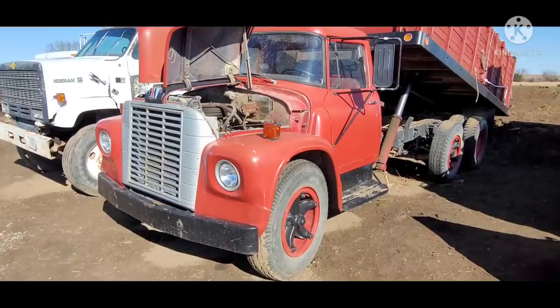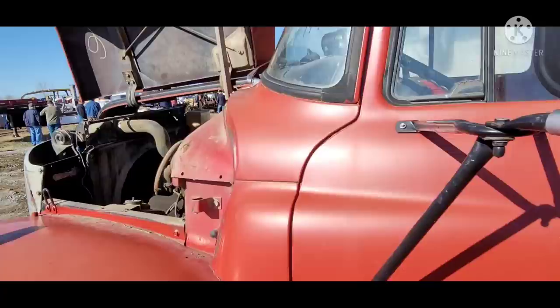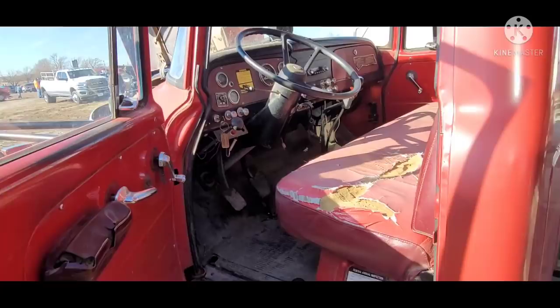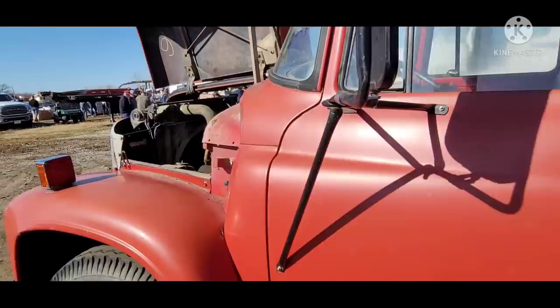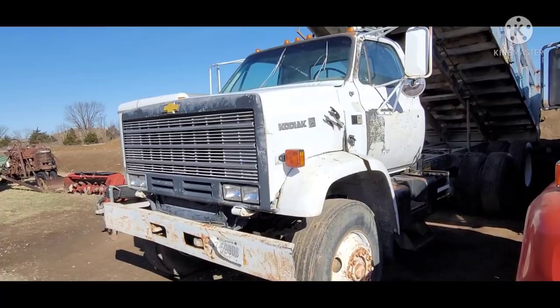There's so many of these around to pick from, and they're just not worth very much because most people have upgraded to diesel semis. These old gas engines, I mean, they're decent, but they're just not super efficient. So old trucks like this, at least in our area for sure, they're a dime a dozen, so a guy can be really choosy on buying one. And the Chevrolet Kodiak got some medium-duty flavor.